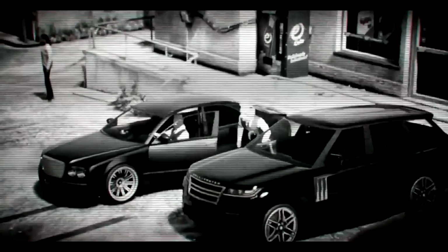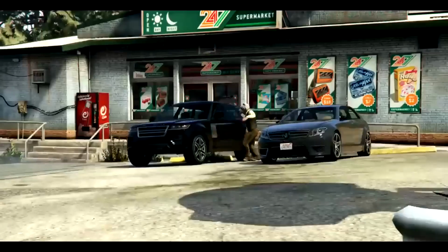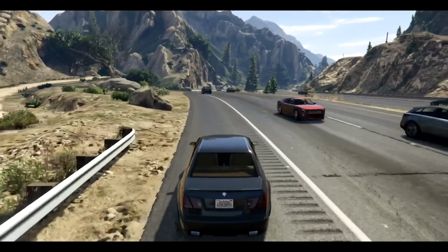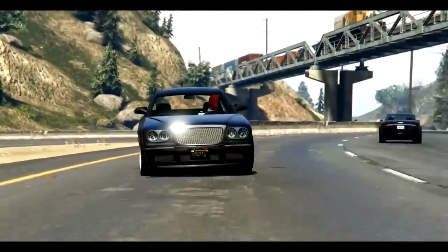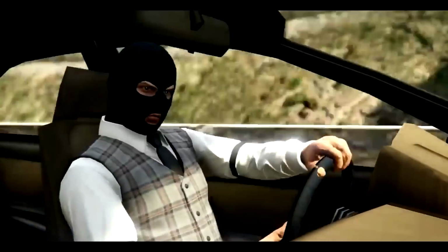Right. Jump over the railing. Move your door. Get in the car. Right, let's get in the car. There's the train. Come on, let's leave these guys behind. I can taste the freedom already. I may have dented my car. Trucks! Right, now it's somewhere around here.